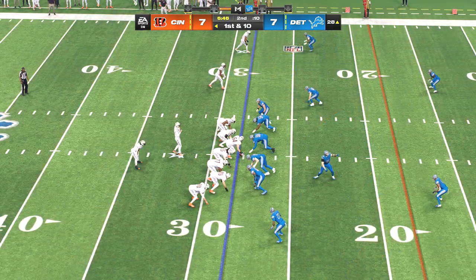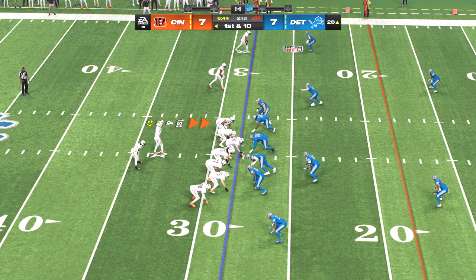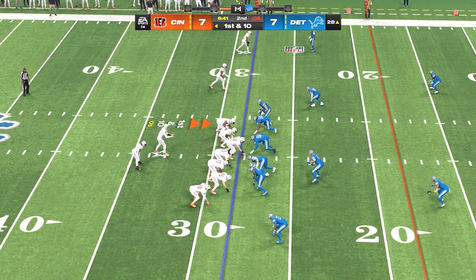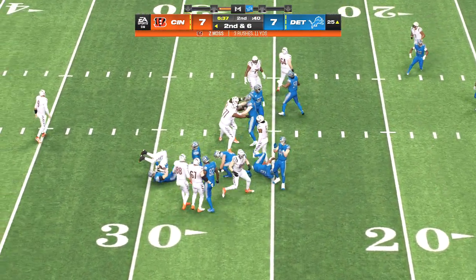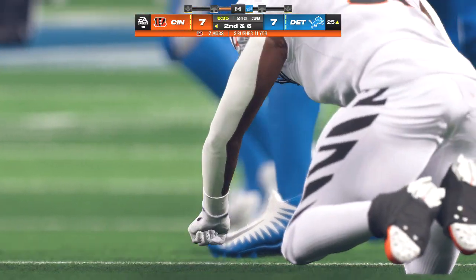They should be aware, but it's so hard sometimes. Yeah, it's not easy. Because when they sell that route really well, you think they're going upfield, then they curl back, show their numbers to the quarterback, and complete the play. And he'll take this ahead for about 4.